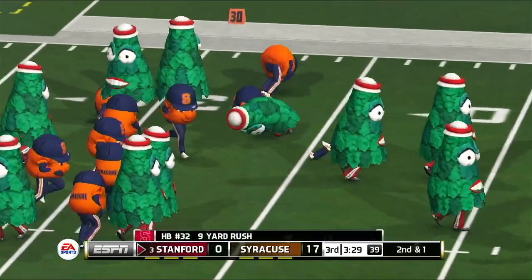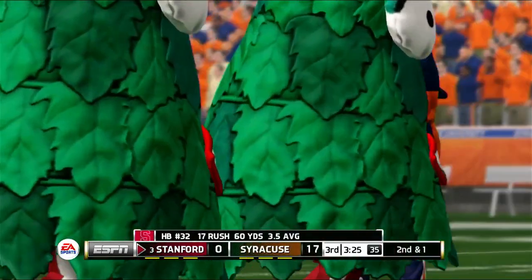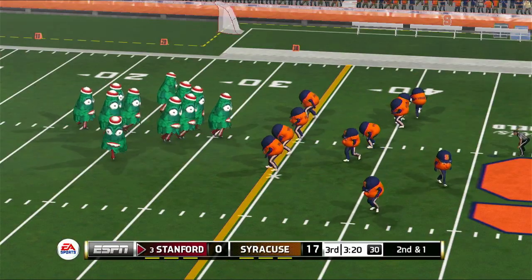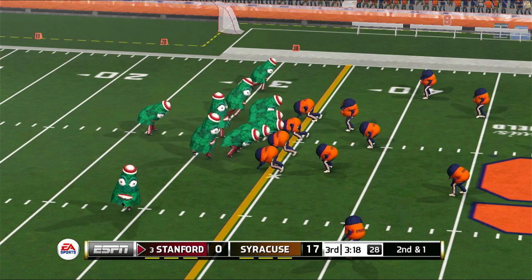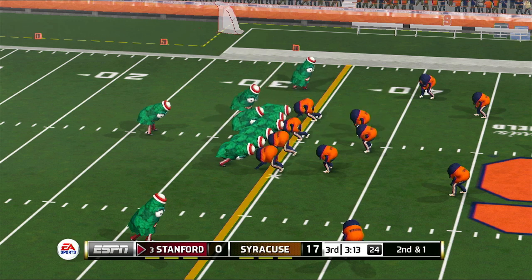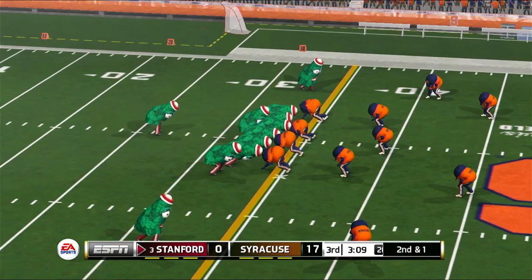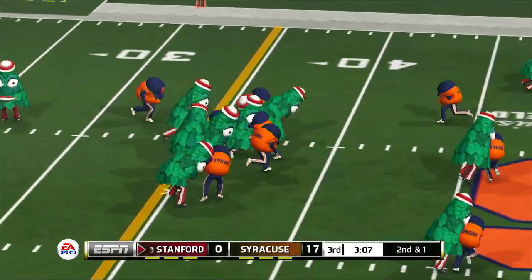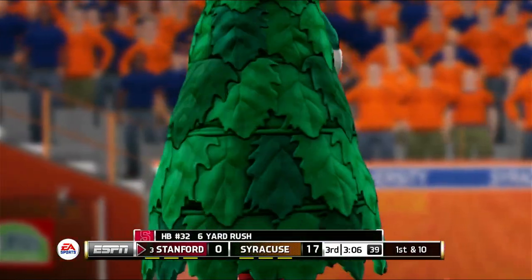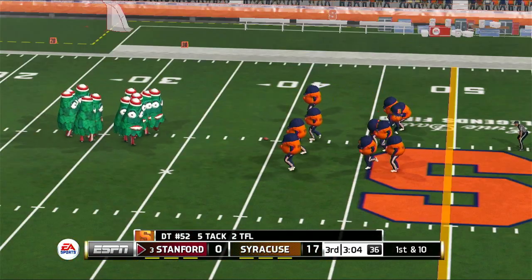Makes it out to about the 33. They go with a run, and that'll be a gain of 9. It's second down now, and they're just a few feet away from that first down marker. Nice run up the middle. Two carries the ball. Gain of 6 on the first down.